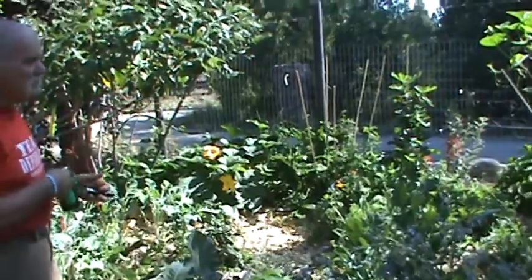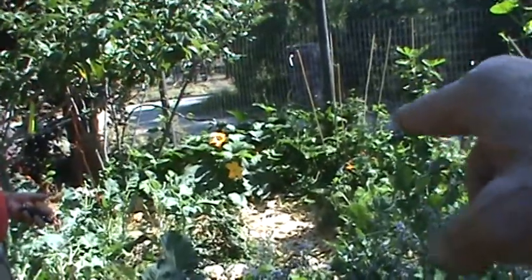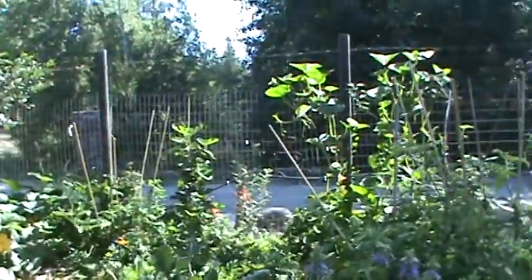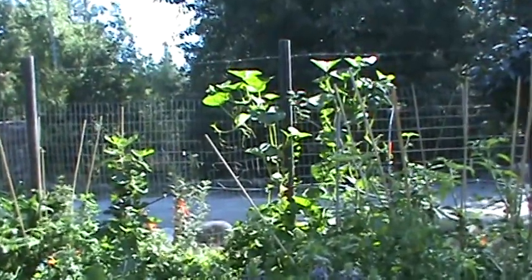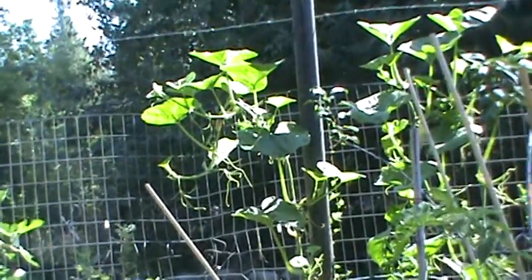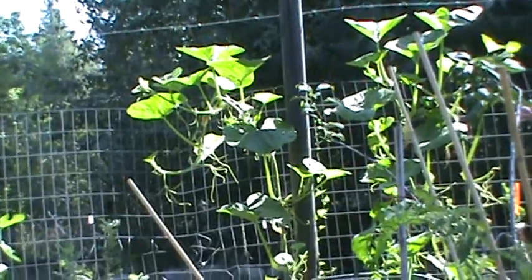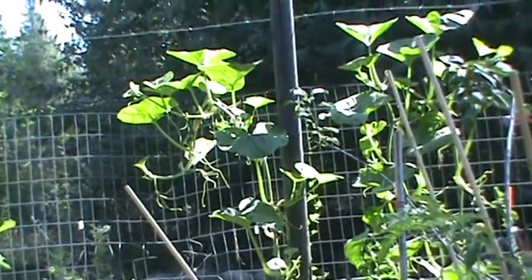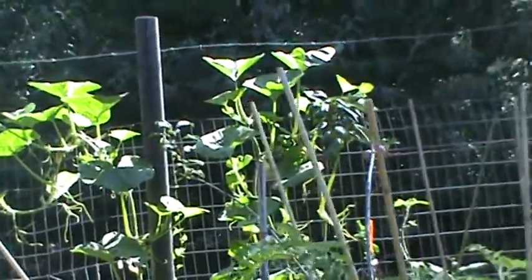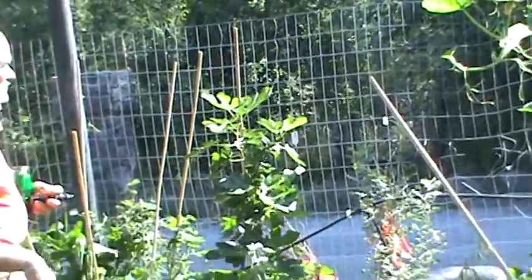I'm trying something this year. I planted two fig trees. Figs aren't really very northern country tolerant, but this is supposed to be a hardy variety, so I'm going to give it a shot and see. Well, the leaves are looking like it's going to be happy here. Yeah, it looks like it's a happy camper right now, and it was just a twig when I started.